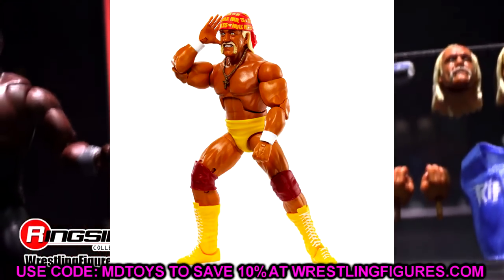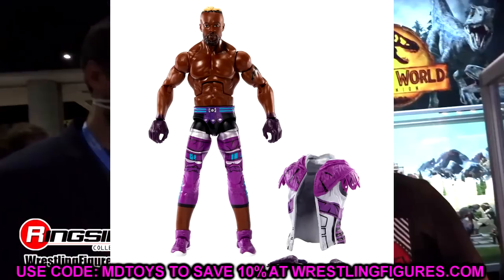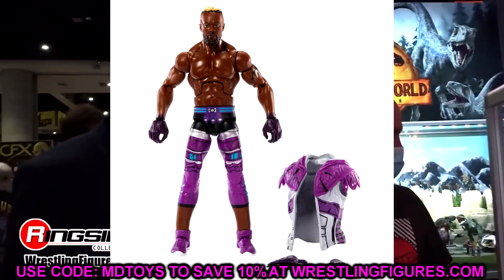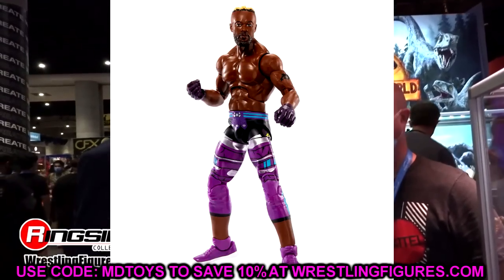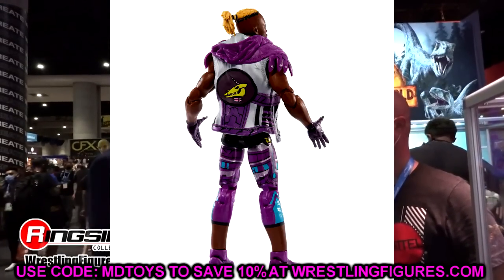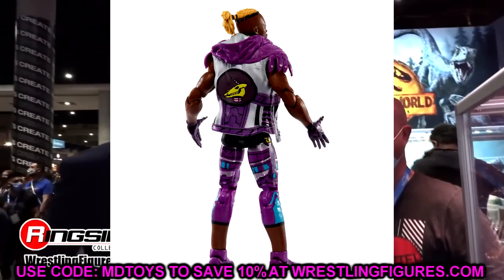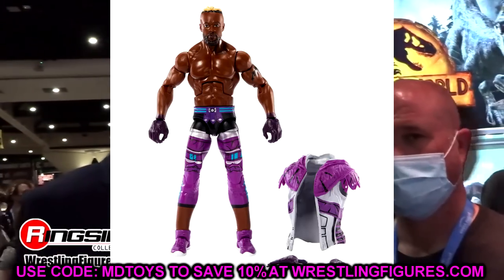You also have Kofi Kingston in his Skeletor gear. Again, we saw this. I'm going to have to paint up and decal up these gloves and stuff. What I don't like about this figure, though, is they did give him the Montez Ford legs, which means he has no lower leg rotation. I don't know how I can fix that, because it's pinless, so you can't really switch it. I don't know what the hell I'm going to do. Maybe I can switch the feet, but that kind of takes me out of this figure.